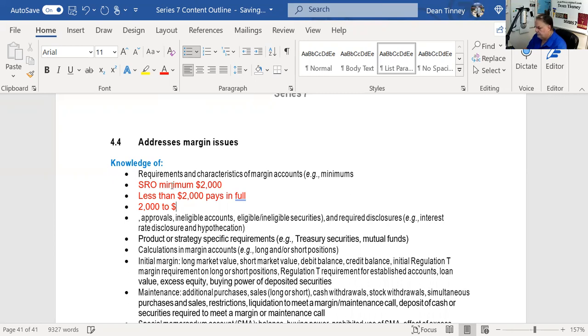Now, the next version of this trick is the customer buys between $2,000 and $4,000. Again, the phraseology, new account, first trade. And in this case, the customer is going to pay $2,000.